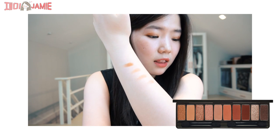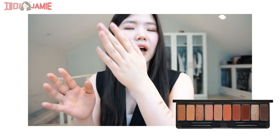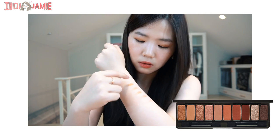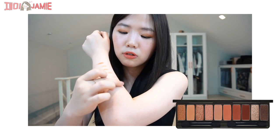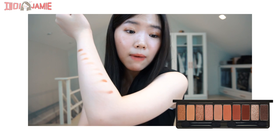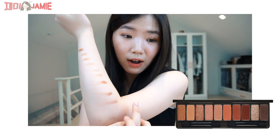Ano ba to? Pink shade ba to? I'm not really sure din eh. Basta, itong palette na to, more on like glitter matte, glitter matte, glitter matte. Hindi siya yung like 3CE na puro, di ba, all glitter. 1, 2, 3, 4, 5. Matte. Ito, sobrang dark to. Ooh, shucks. Umaabot na to sa braso ko. Ano na, Henry? Wow. Nagkakasya ng space doon sa gitna. Oh my.